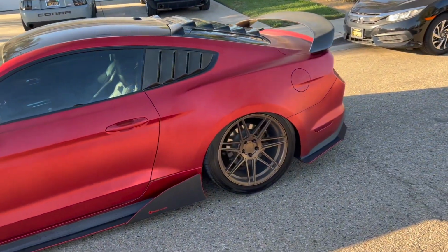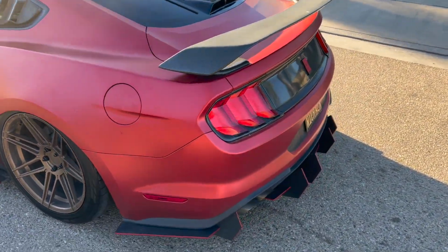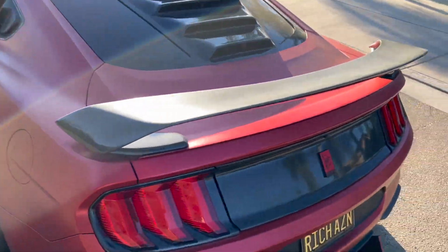Take a look at this new S550. I should say new to me. 2018, bagged and boosted. Very happy right now.